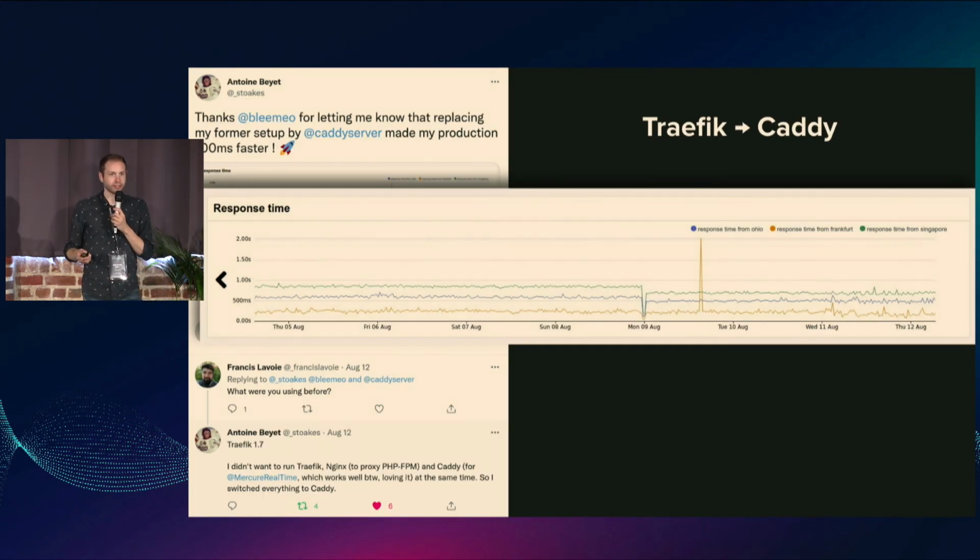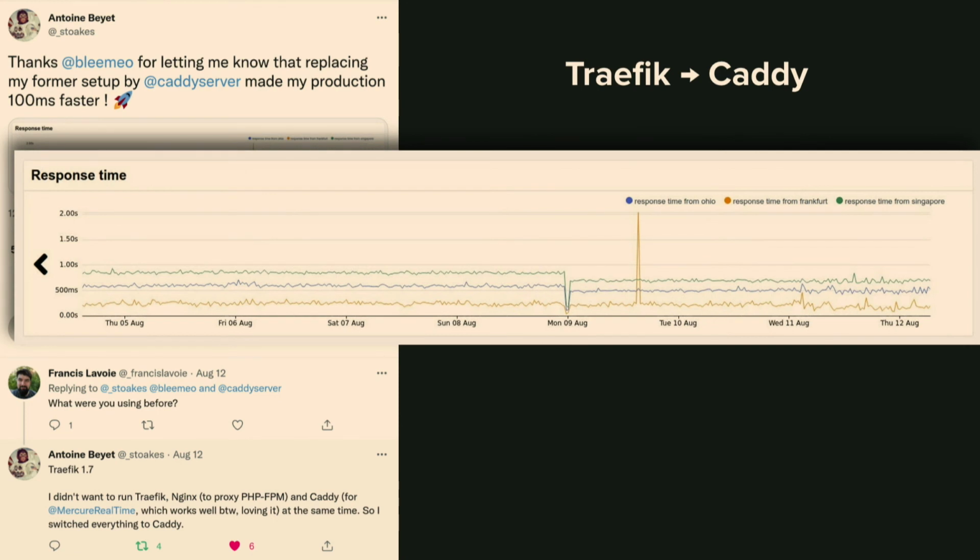One benefit of this native integration is performance. Someone shared with us a huge benefit of switching to Caddy from Traefik, because Caddy has native support for Fastcgi. It was able to proxy directly to the PHP script instead of needing to proxy to another server that knows Fastcgi. And this user was able to reduce the latency on their site by 100 milliseconds in some regions just by making that switch.